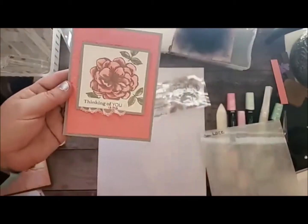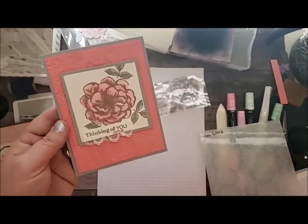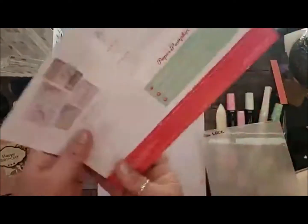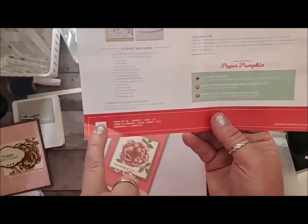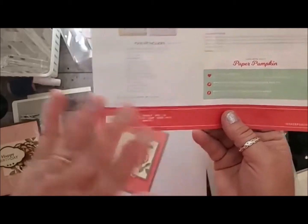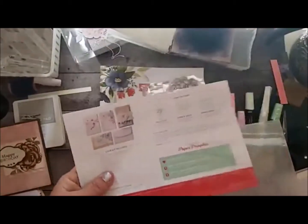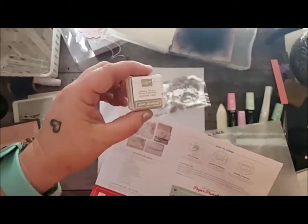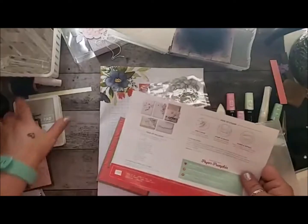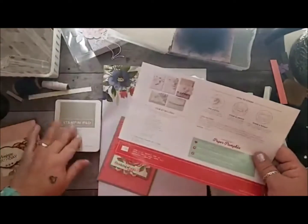The colors in the Paper Pumpkin that they used were Mint Macaron and Flirty Flamingo. It tells you right here: Calypso Coral, Flirty Flamingo, Gray Granite, Mint Macaron, and So Saffron. So I went ahead and did Gray Granite. The Gray Granite spot is what came with your ink. When you get it, you get the inks in these little spots. So I, of course, have all of the ink pads, and I'm just going to use my Gray Granite, my big pad.